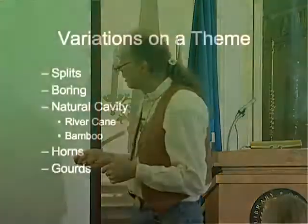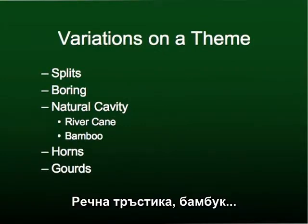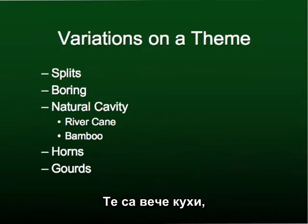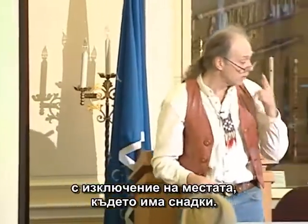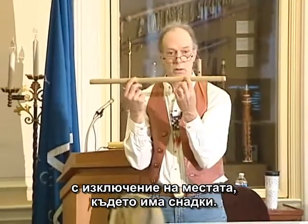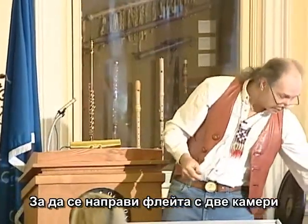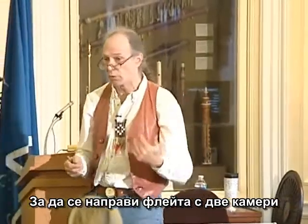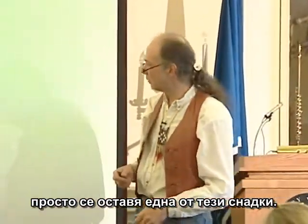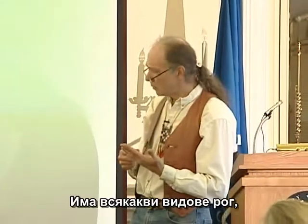It's a more advanced methodology than the splits. And then there are natural cavities, river cane or bamboo, but there it's already hollow. The only thing that you have is the nodes in between. And so to make a two-chambered flute, you just leave one of the nodes remaining inside of the flute.